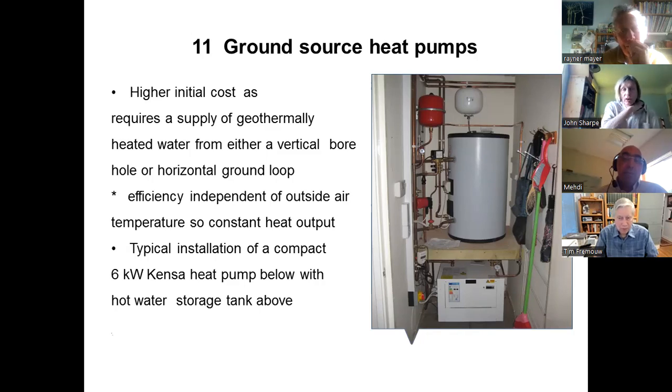Next question, John. It's from Christina. Has anyone found that internal space is a problem for installing a heat pump?